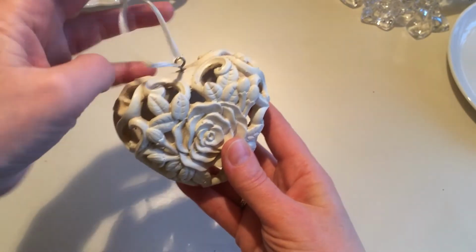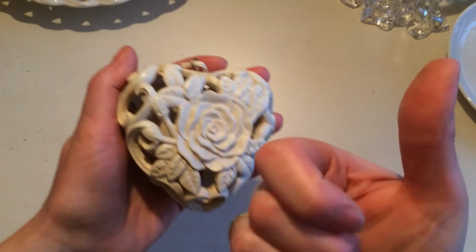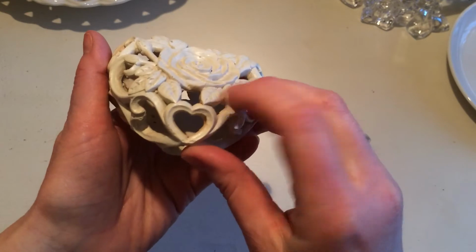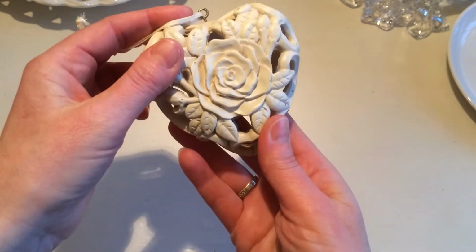So I got this pretty hard thing. This is, well, it's not plastic. Maybe it's a kind of a stone. I don't know, but I think it's very shabby chic. I love it. It's beautiful.